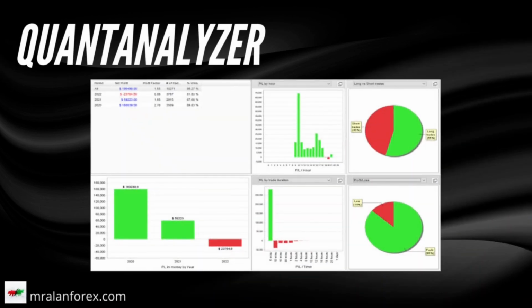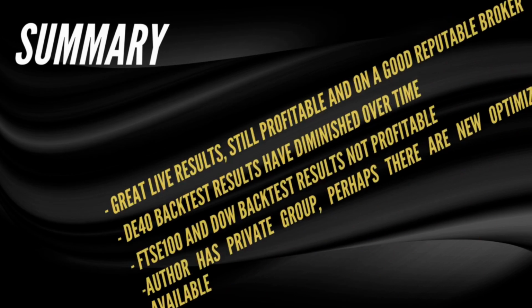I put the DE40 backtest into Quant Analyzer also to have a look. It seems that the power of the trading robot has diminished over time. It made the most profit in 2020, made less in 2021, and 2022 so far is a loss. You can also see that it doesn't trade the early morning, and most of its profits are made in trades which take less than 5 minutes.